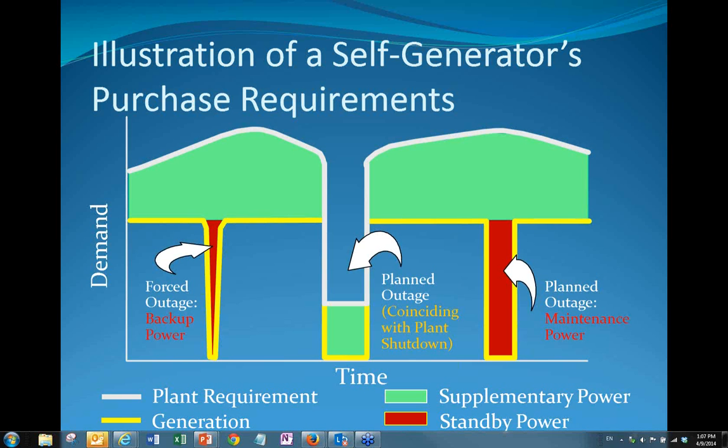And then you see the red shaded area to the right of the graph is labeled maintenance power. This is power that the customer would take to replace the generation normally provided by its on-site generator when that generator goes down for planned maintenance. So an on-site generator is just like a utility power plant. It's going to need to go down periodically for maintenance.